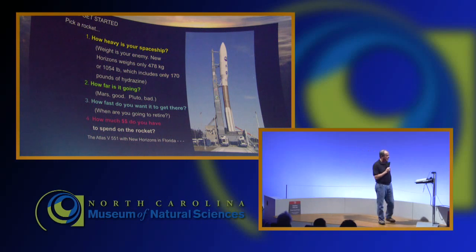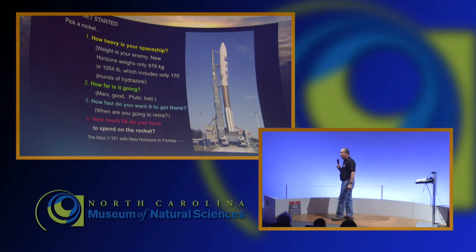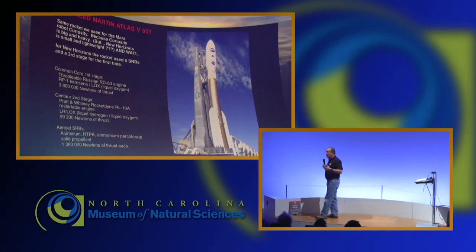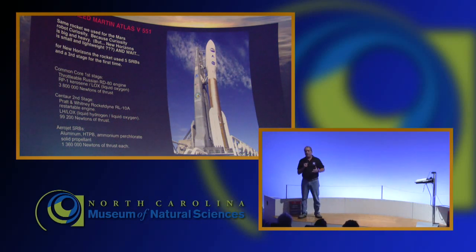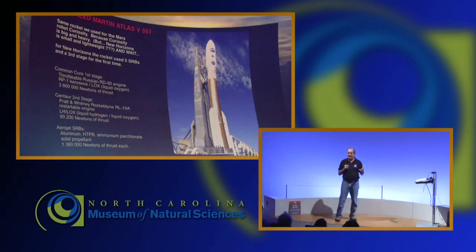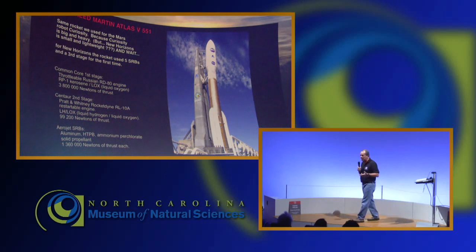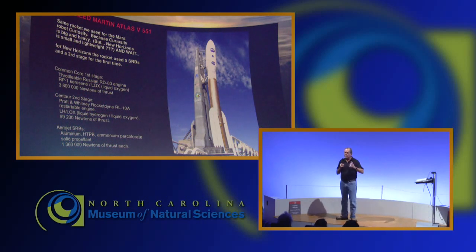And this is the Atlas V, Series 551, with the New Horizons spacecraft on it in Florida. We've used that rocket before to launch other things, like the Mars Curiosity rover. If you've been here at Astronomy Days before, when we've had a life-size model of the Curiosity rover, that's a big thing. It's the size of a Volkswagen. It's heavy, but we use the same rocket. And New Horizons is small and lightweight. We wanted to use the biggest possible rocket to get this trip over with as quickly as possible.